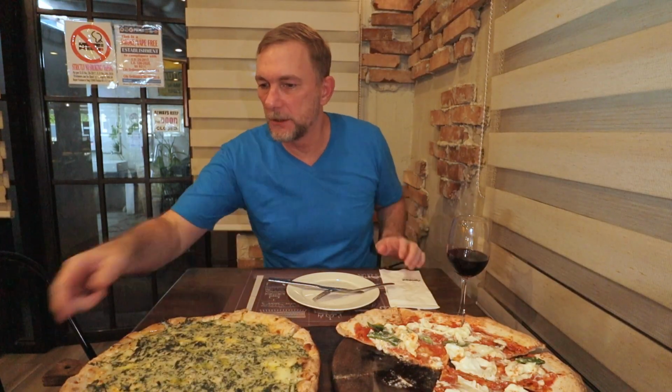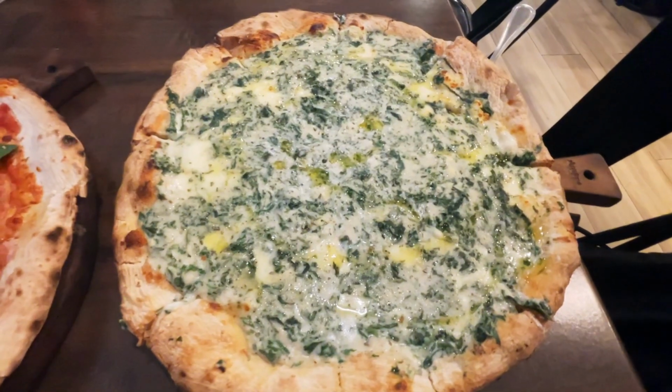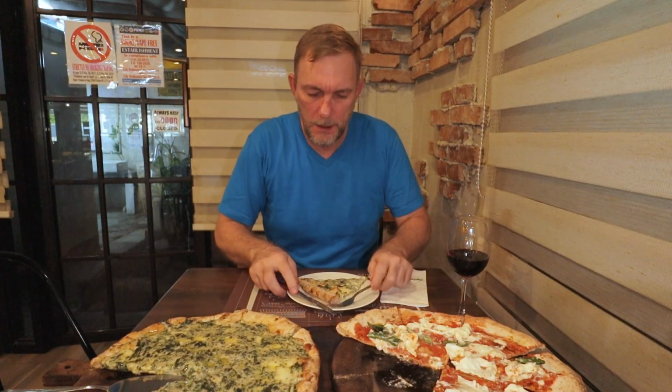Fresh basil is beautiful. You get a burst of it in your mouth. It's amazing. Let's try this quattro formaggio with spinach out here. This is, once again, cheddar, mozzarella, parmesan, and pecorino. And they've got their own little sauciness that they mix up with the spinach. Let's give it a shot.